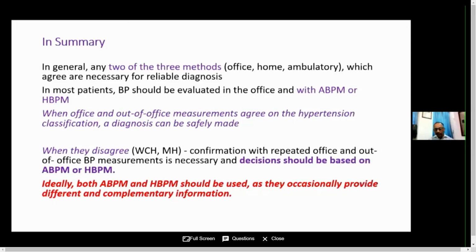When they disagree, as happens in white coat hypertension and masked hypertension, confirmation with repeated office and out-of-office measurement is necessary. And the decision should be based on out-of-office measurement, that is ambulatory or home blood pressure monitoring. Ideally, we should use both ambulatory blood pressure and home blood pressure because they occasionally provide different and complementary information.